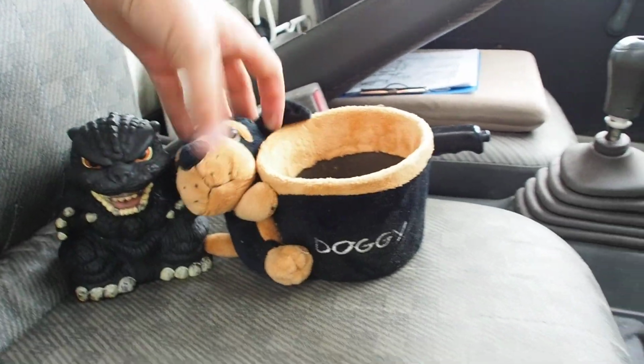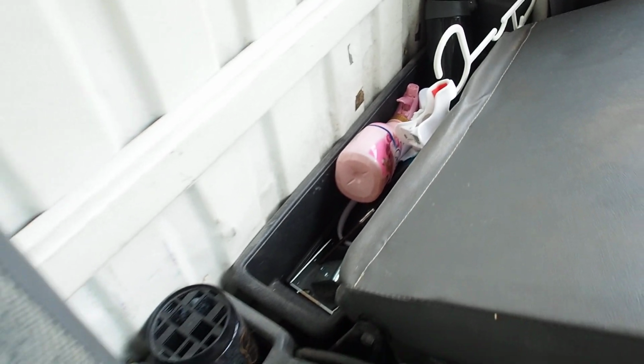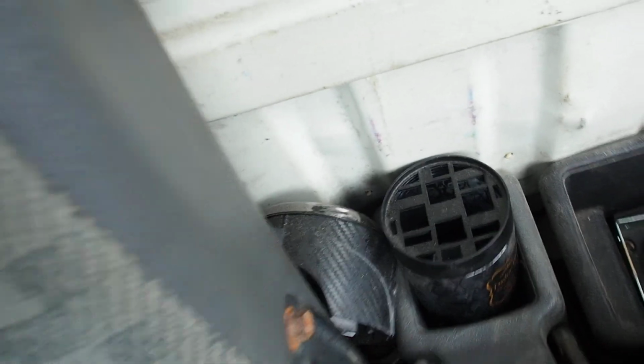This flips down, and you can have Godzilla. You can have Doggy. There's a vase in here. Okay. Water bottle. Definitely don't drink what's in that water bottle. Air freshener, other various things. I'm just going to leave them all in here and see if they make their way to the USA.